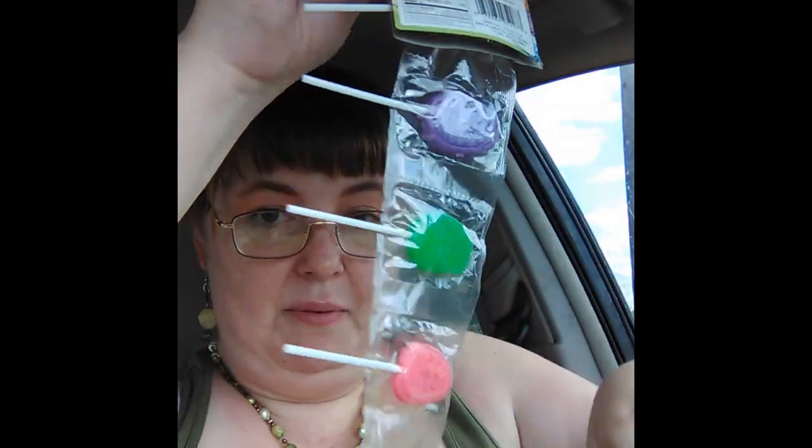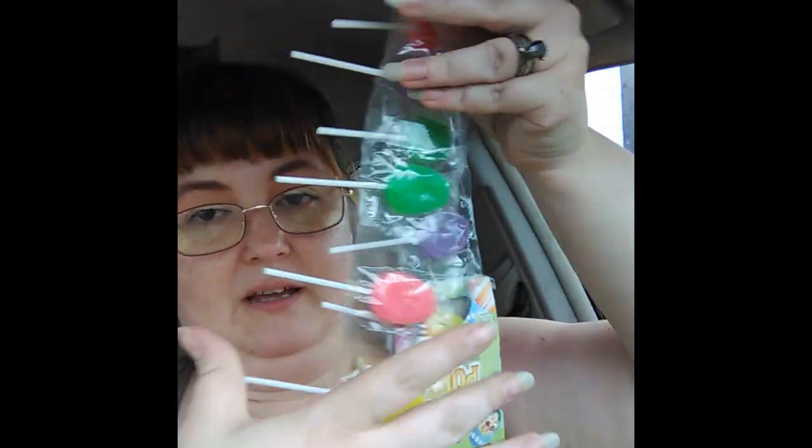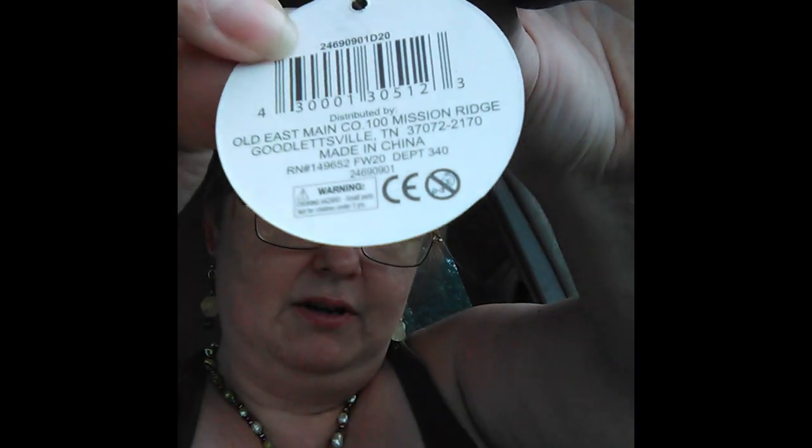Another one of these plastic ones. The little pens that light up. Oh, if that has stuff on it. Ugh. See that? Oh, lollipops. The whole thing of lollipops. Another coin purse. It's a different color, so it's a different EPC, we'll see.